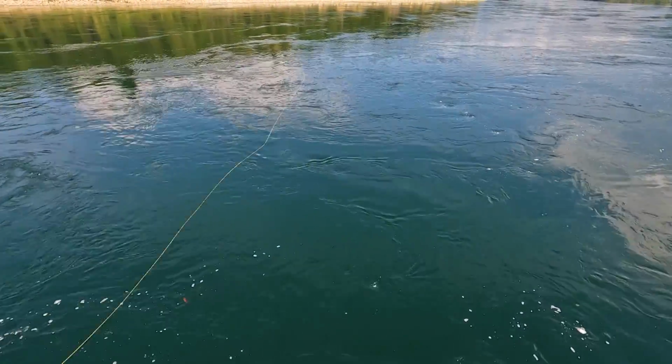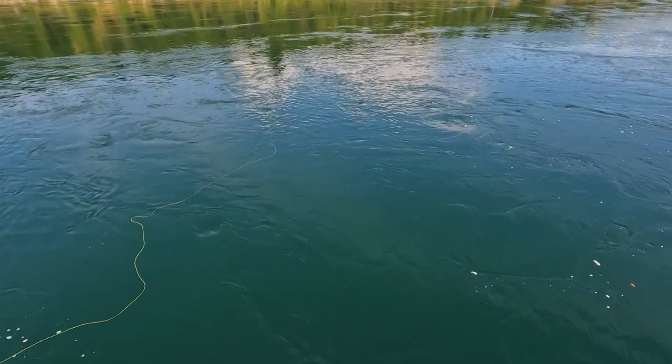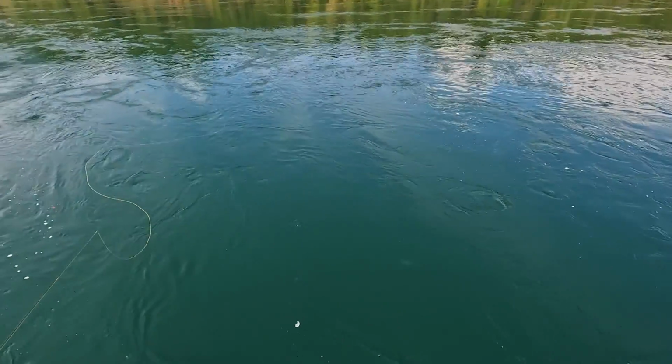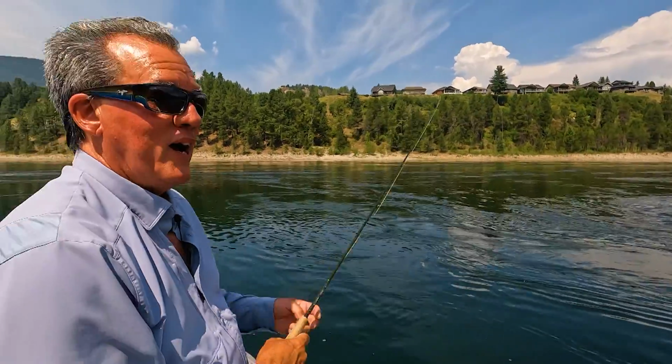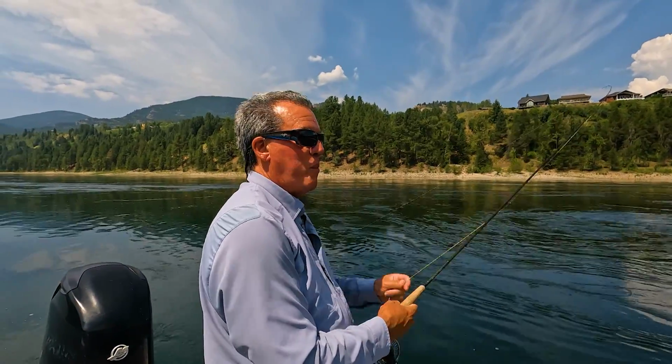Well, that's a good cast. Nothing on it, but look at that nice drag-free drift. That's the key: drag-free drift. Look at it all the way down. Nothing on it. You've got to see them, and you see them start at the head. Yeah, because they're cycling through the whole back eddy, right?